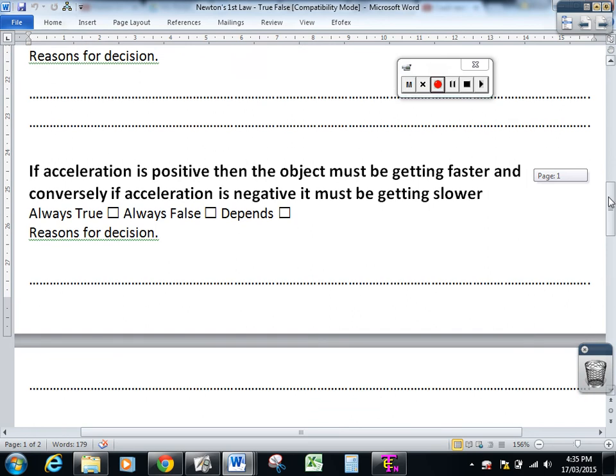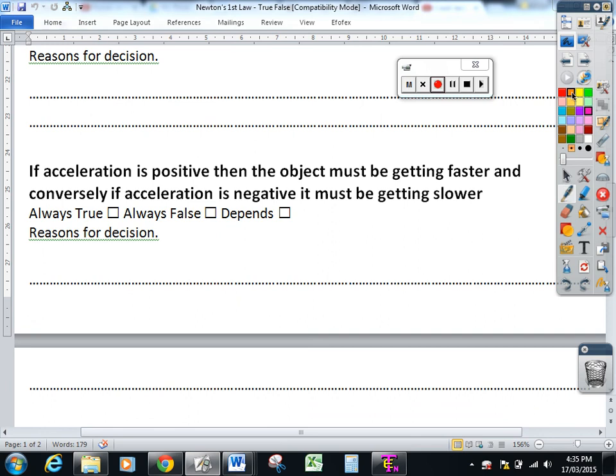And this one. If acceleration is positive, then the object must be getting faster. And conversely, if acceleration is negative, it must be getting slower. Okay, so let's take that apart. If we have positive, we must be getting faster. Negative acceleration, we must be getting slower. Okay, pause the video and take a few moments to come to a decision.